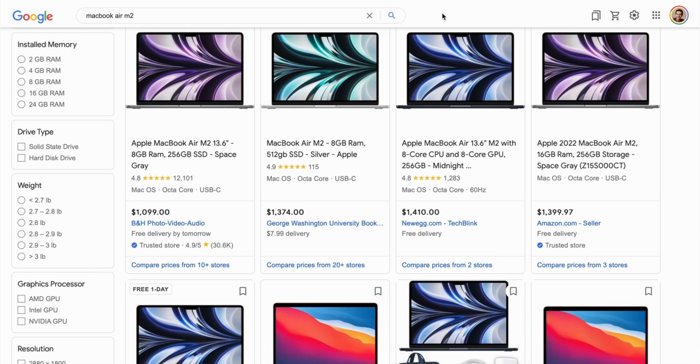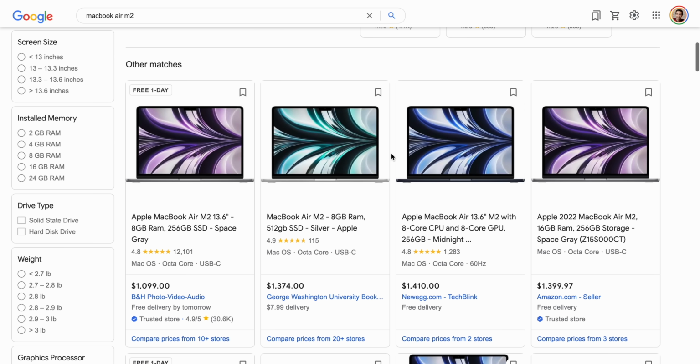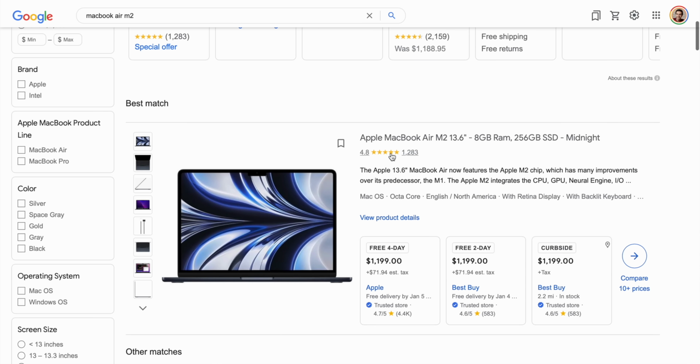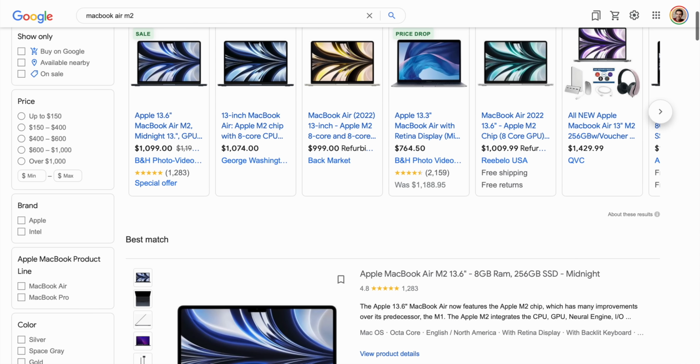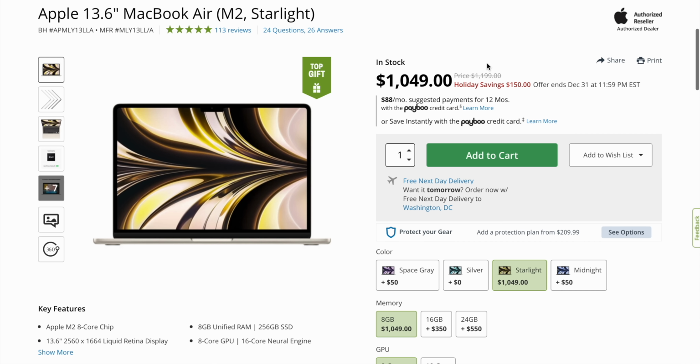But recently, something has happened which I think could change your mind. So take a look at this. This is the Google Shopping results for the MacBook Air, and you'll notice pretty quickly that we are starting to see some pretty noticeable discounts. So I've got this B&H listing, which I think is quite compelling, and this is a $150 discount down to $1,049, which is actually the exact same one that I have here, the complete base model in Starlight no less.